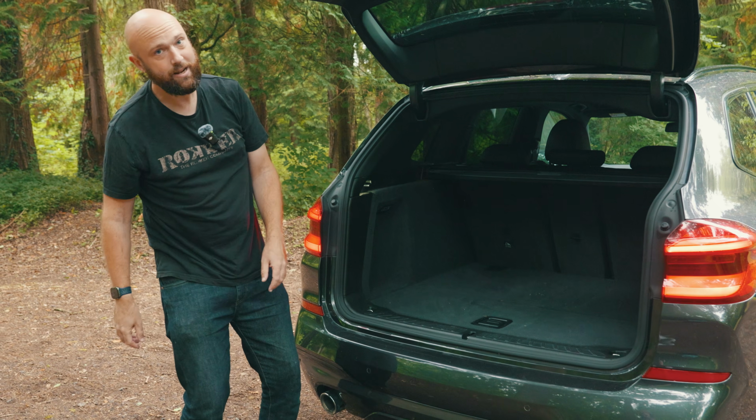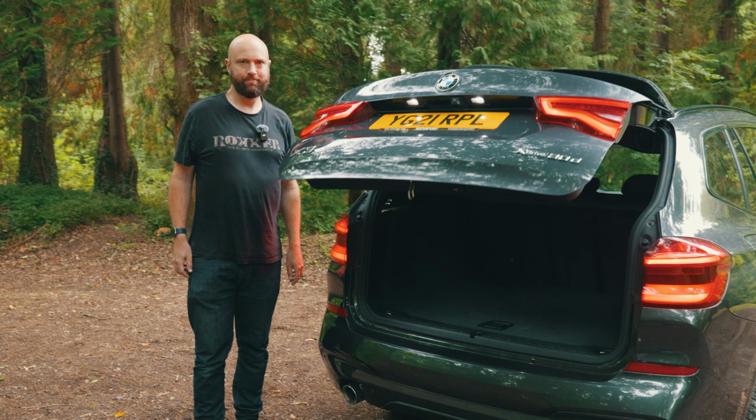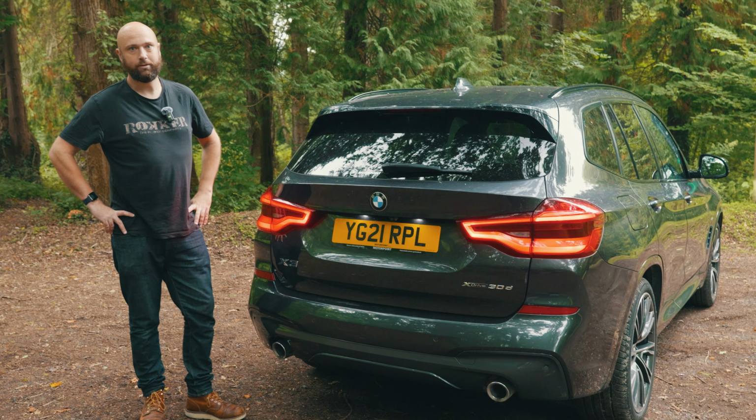So actually, it's a really good family car. Lots to like about its boot space, if you like boot spaces, which I do. I've got an OnlyFans just for boot spaces.